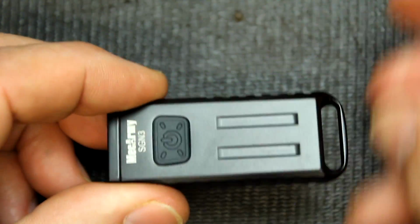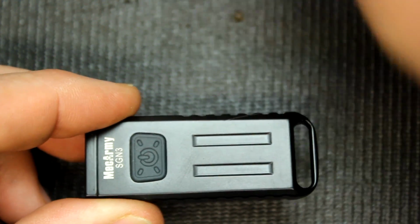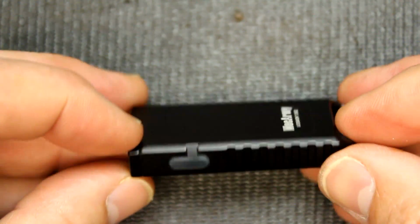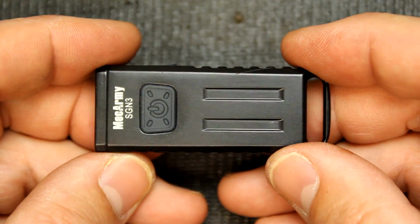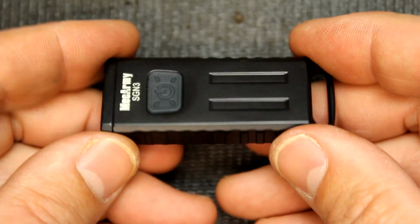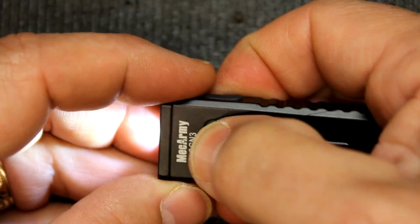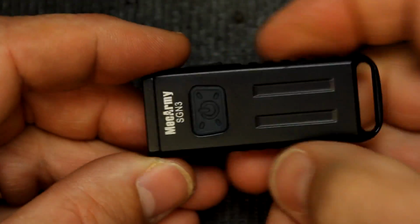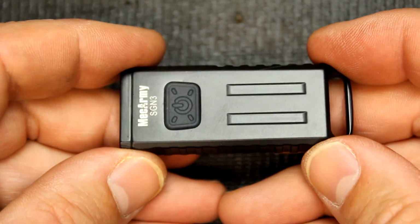But a really cool light. One thing that it does come with is a small little lanyard that fits onto the light. This is, again, my favorite from Mech Army. Now, the Mech Army SGN3 runs $42.95 on the Going Gear website, and it's, again, a little bit more expensive, but to me, it is a really cool little light. This is IPX8 rated, so this is fully submersible.